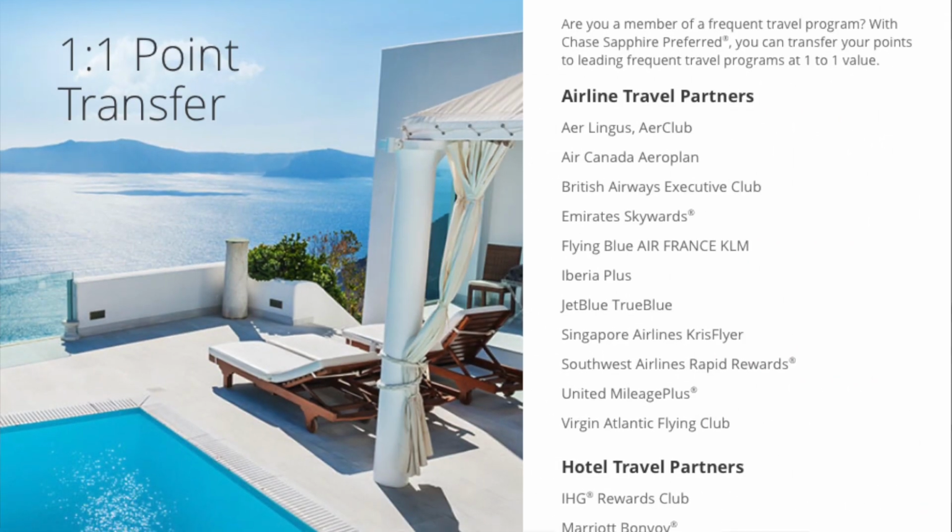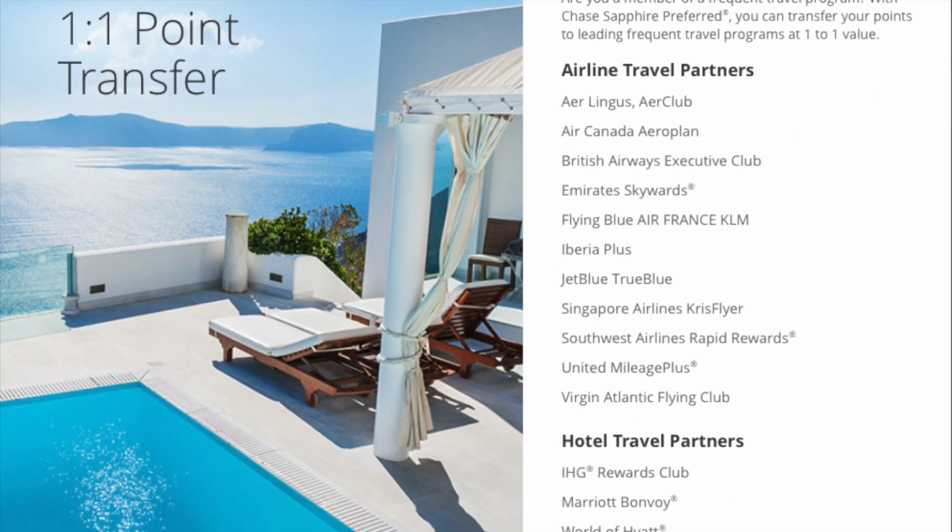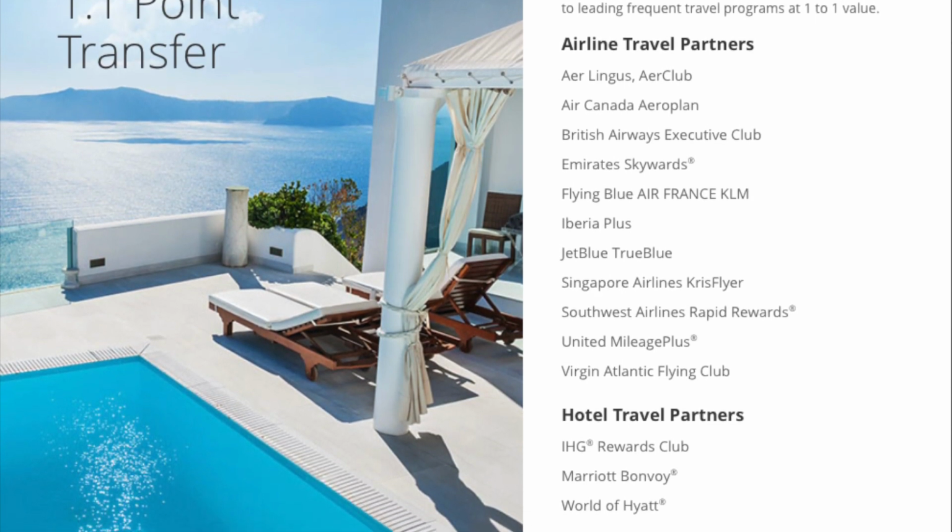The last redemption offer is obviously travel, but this is travel done through Chase's transfer partners. As we covered in the in-depth review of the Chase Sapphire Preferred card, this little old $95 a year card would allow you to transfer your Ultimate Rewards points out to their transfer partners. And you would get a one-to-one value. Meaning if you're transferring one Ultimate Rewards point, it would equal one Hyatt point. Or if you're transferring one Ultimate Rewards point, it would be the same as one United mile. So when we're looking at traveling through the transfer partners, obviously you're going to get different options and different redemption offers, but usually people will get at least a 2 cent per point valuation.